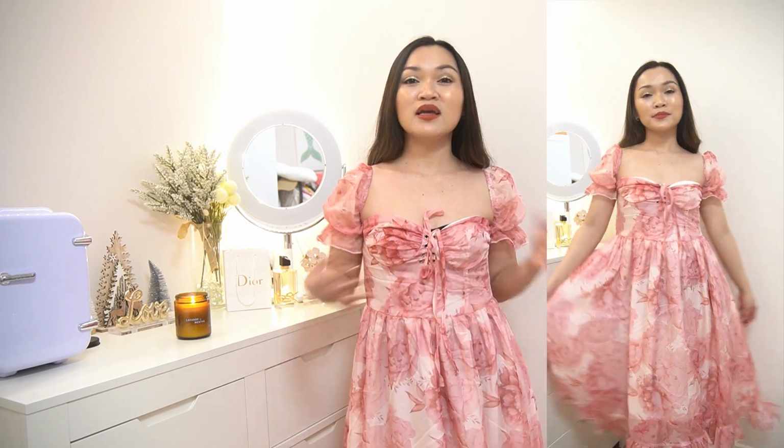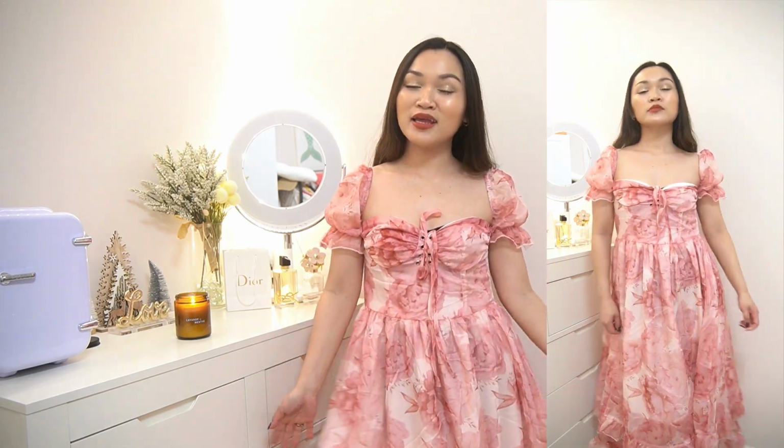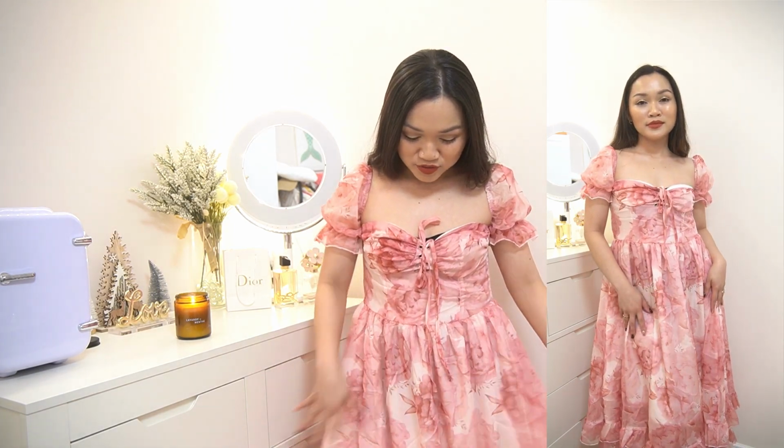Because as I have said, this has no review. So this is the next dress. Ito naman siya, guys. Same lang din if you're going on a casual holiday brunch or gathering with your family. This one is really girly, girly dress. Super ganda nung sa baba niya.